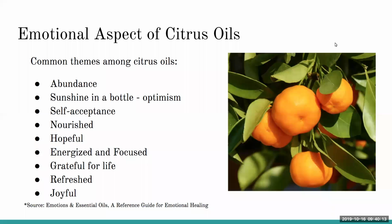And then the citrus oils, a common theme among all of them too, is just feeling refreshed, ready to go at your day, maybe let go of things that aren't serving you. So many things that the citrus oils can help with, but I really invite you to find one that speaks to you and start using it. And you can't go wrong. No, you really can't.